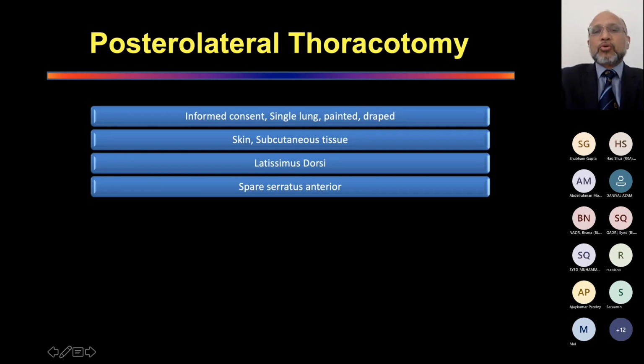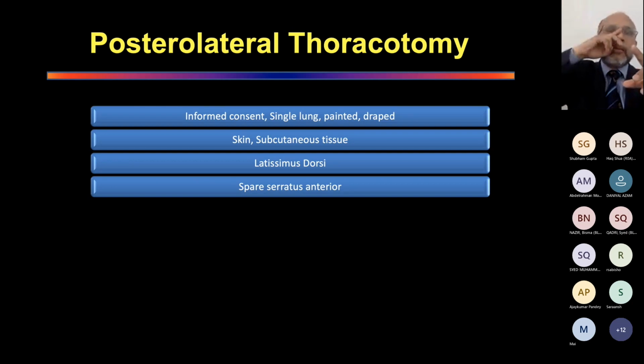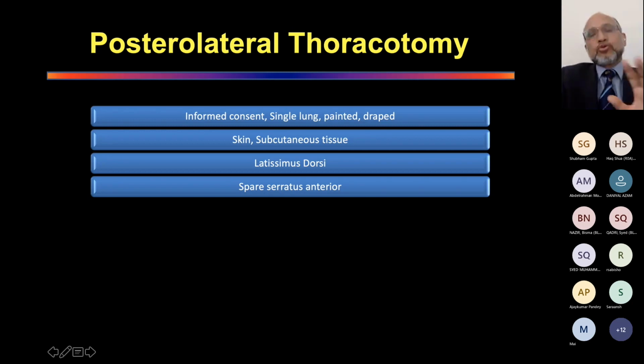But always make sure you cut the serratus anterior at the lower end, not the upper end, because the nerve comes from the top, not from the bottom. So if you cut the serratus anterior at the lower end, then you will save the functioning of the serratus anterior. But ideally, you try to avoid cutting the serratus anterior.